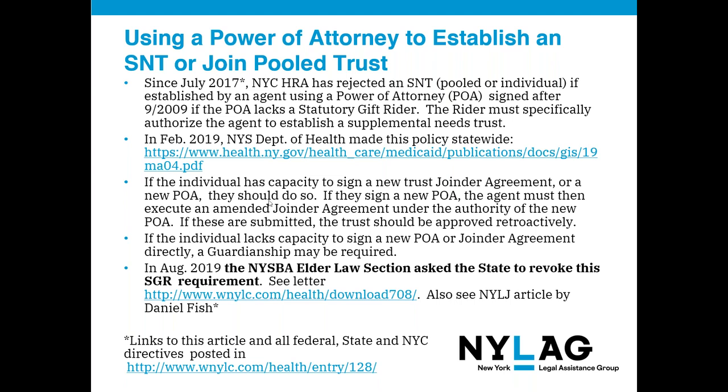So the state of the law right now is you have to look at that power of attorney if it's dated after September 2009. And if it lacks a statutory gift rider, I would not submit it. I would look to see if the individual has capacity to sign a new joinder agreement themselves, or to just sign a new power of attorney. And if so, they should do so. And it must have this gift rider and it must have this language.